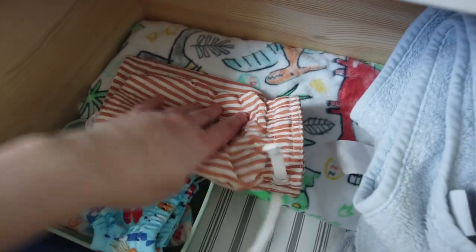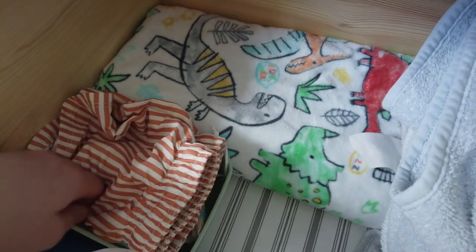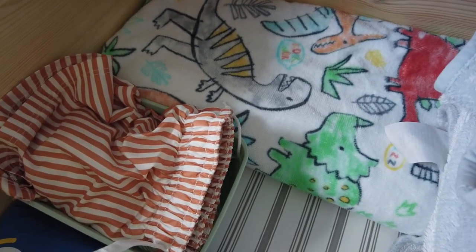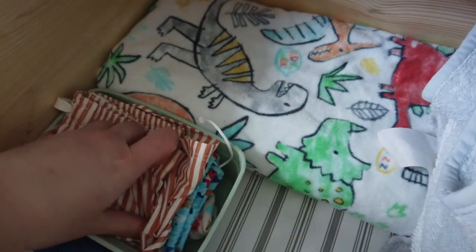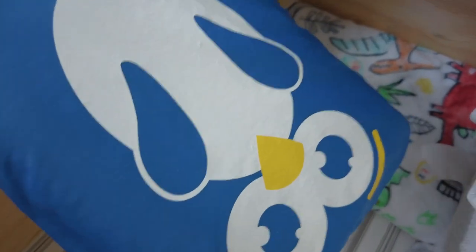I have just ordered him a little swimsuit from H&M because I have just block booked a swimming class for him, which he will be doing after his baby class. So I'm looking forward to doing that. I've ordered him a swimsuit so that we can go swimming. And then this here is just a swim changing mat. It's got a rubber base so it doesn't slip.